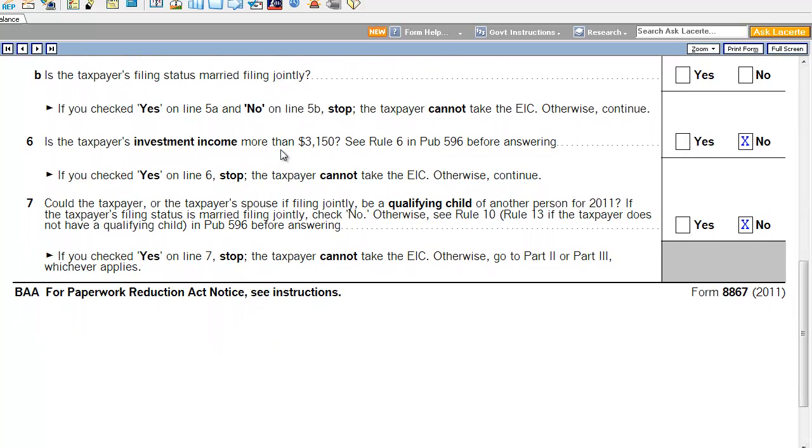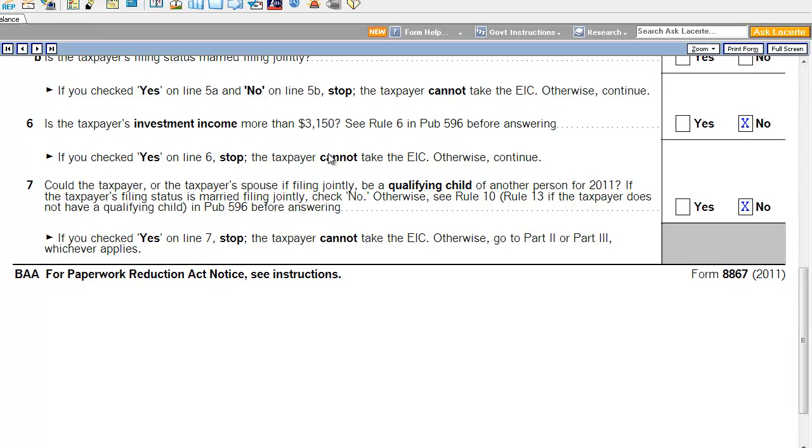Investment income, more than $3,150. So remember, for EIC, there's that disqualifying amount of investment income. So dividends, could be rental property. If you have more than that amount of investment income, then you're not eligible to receive earned income credit. Qualifying child of another person, no.